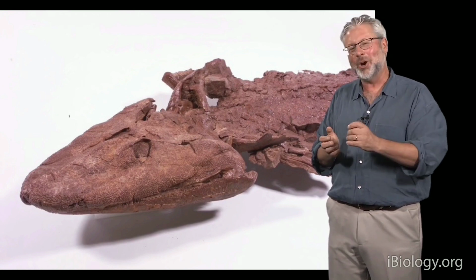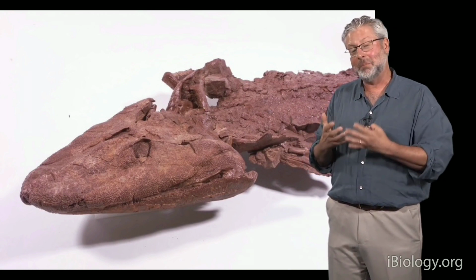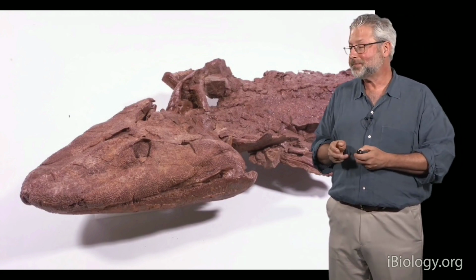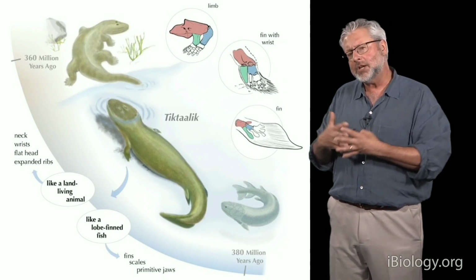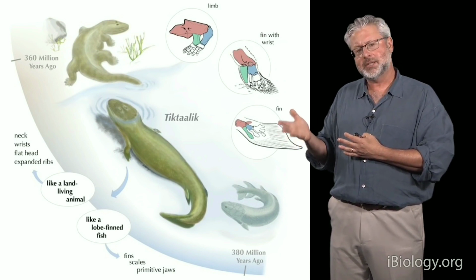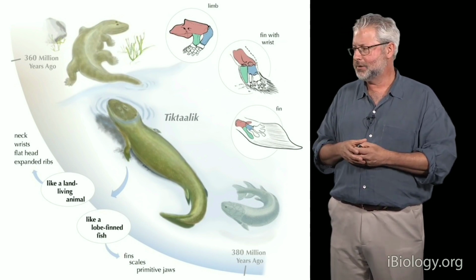And indeed, when we crack open the fin, what did we find? Bones that correspond to upper arm, forearm, even parts of a wrist. This is a real mix of characteristics found at the right part of the fossil record. So this creature we call Tiktaalik, Tiktaalik rosae, and you can see here what's sort of salient about it. It has a mix of tetrapod and fish characteristics. Like a lobe-finned fish, it has fins, scales, and primitive jaws. Like an early tetrapod, it has a neck, a wrist, flathead, and so forth.